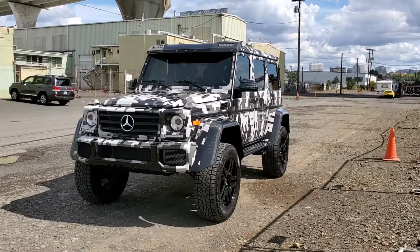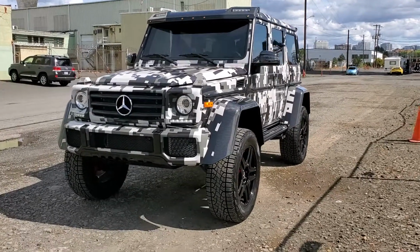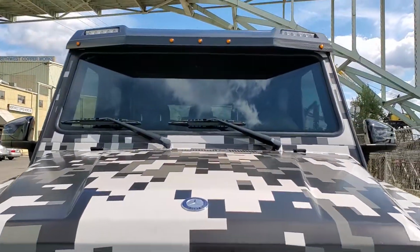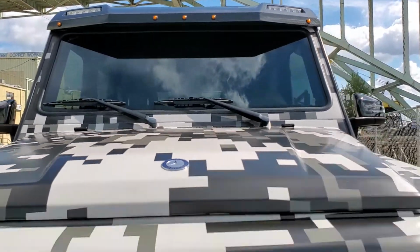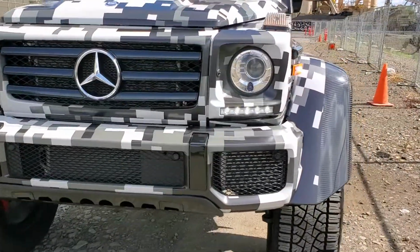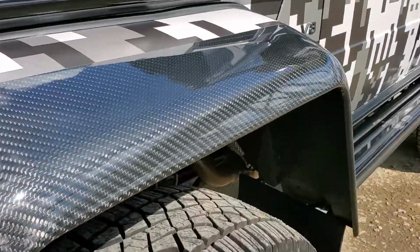Here is our 2017 Mercedes G550 Squared, 8,800 miles on it. Car has a digital camo wrap on it. Underneath it's black. It's in pristine condition. The car is wrapped in digital camo, and then the fenders are wrapped in clear to protect the carbon fiber.